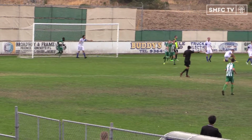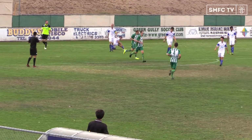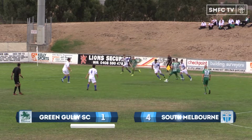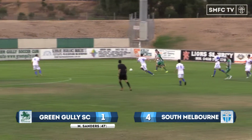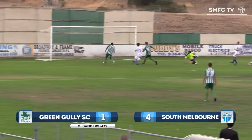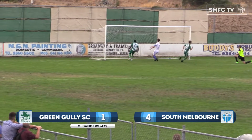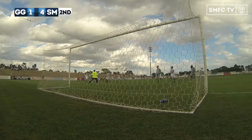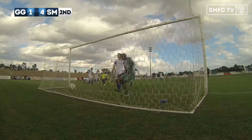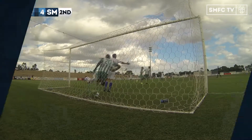It's 4-1. The right kind of start for Green Gully that time after a poor first half. We were sure they were going to come out with something. And Sanders has pulled one back early in the second, John. Well, that's a positive start for Green Gully in the second half, as we see Jason Hayne here plays the ball across, and it's set up there for Matthew Sanders to put it into the back of the net. Slack marking here by South, as we can see from behind the goals. Tim Marler has 2 players that he needs to mark, and Sanders has the easy task of tapping the ball in the back of the net.